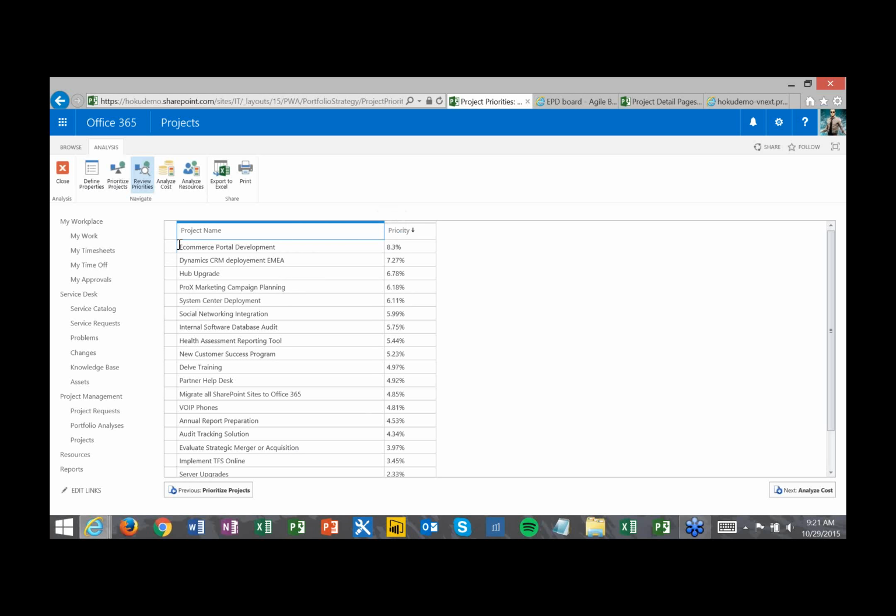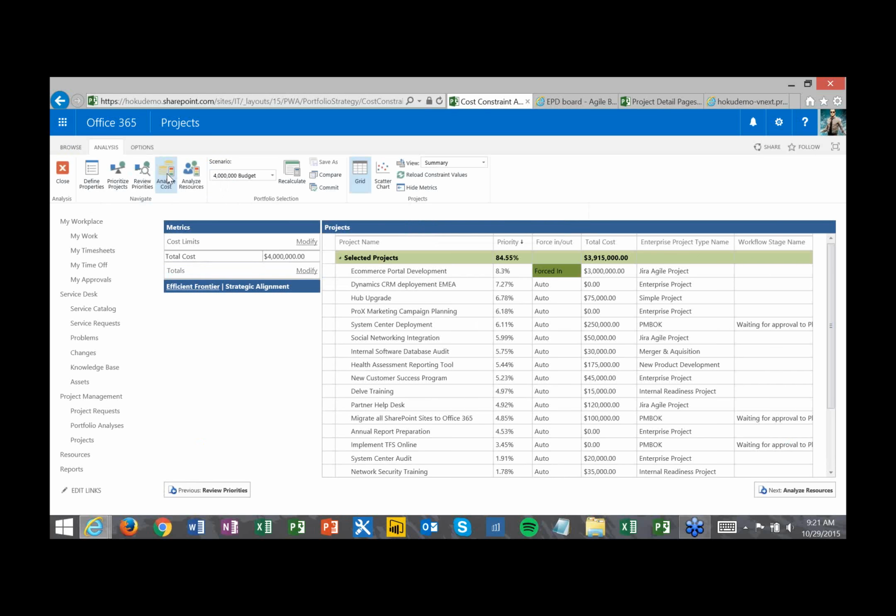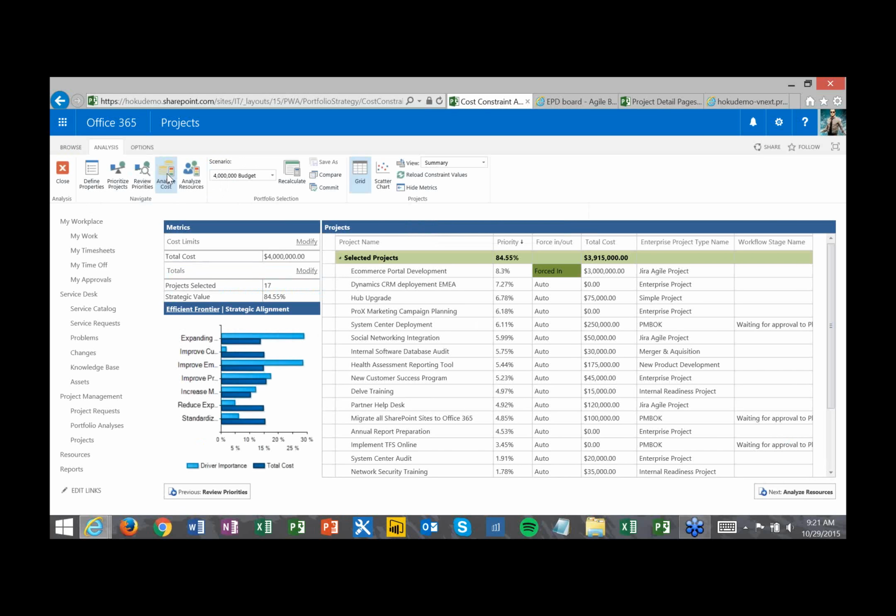So a lot of times in organizations, this is a really hard question to answer. Even if you get a prioritized list of projects, well, there's cost and there's resources that go into those projects. So which one should we really do to get the most value for our business? Well, I've jumped now here into the cost analyzing part of the system.